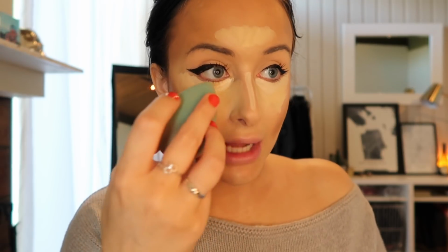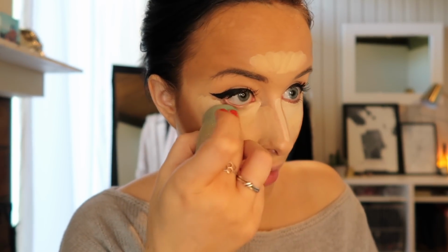All right, now, pro tip, if you have a big forehead like me, you don't want a lot of brightness because it will make it look bigger. So I just do a little bit of concealer in the middle of my forehead. But if you have a tiny forehead, you can do more concealer and less contour. Okay, so like I said, we are going to go in with my Beauty Blender now and blend in that concealer.